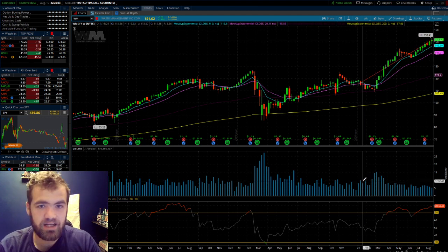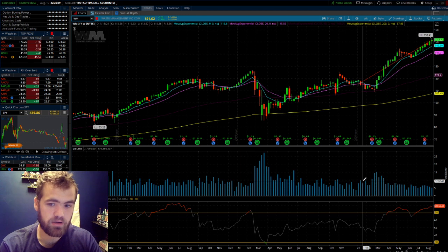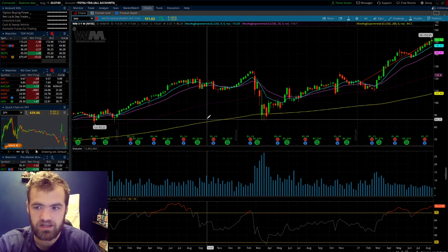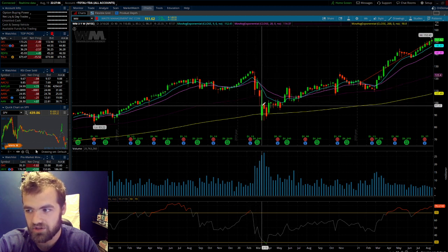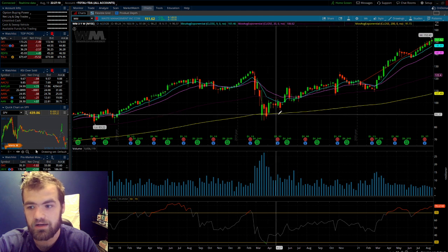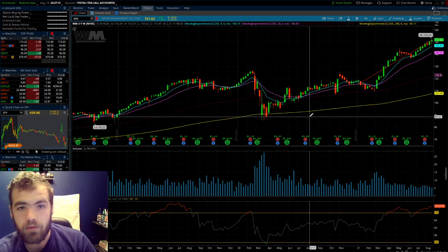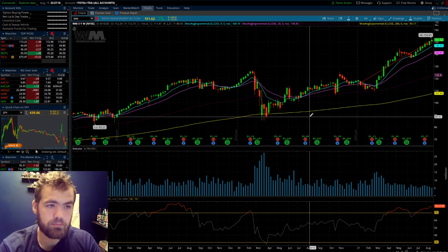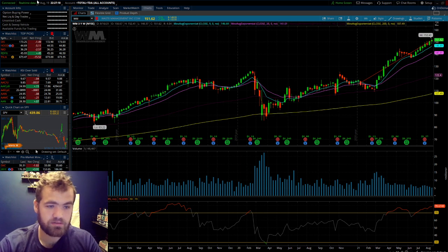So honestly, I think Waste Management is a perfect stock for beginners because most people actually use their product. They bring in good money. And on top of that, it's not a volatile stock, right? We did have the March crash, but even then, you guys can see it did fall around 29%, which may seem like a lot, but most companies did fall anywhere from 30 to 40%. So it's definitely more of a lower volatile stock.